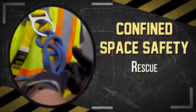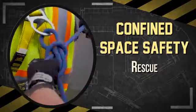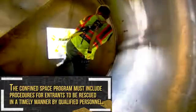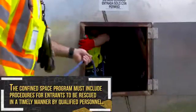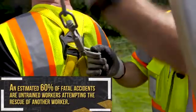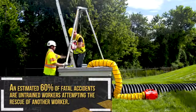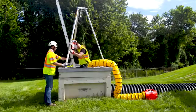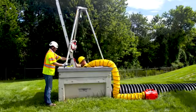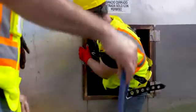It's also important to have a pre-planned rescue strategy in case of a confined space emergency. The confined space program must include procedures for entrants to be rescued in a timely manner by qualified personnel. An estimated 60% of fatal accidents are untrained workers attempting the rescue of another worker. If calling 911 is your rescue plan, be aware that not all rescue services or emergency responders are trained and equipped to conduct confined space rescues.